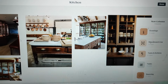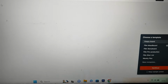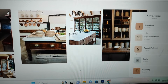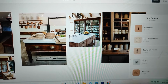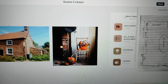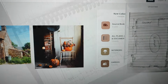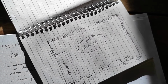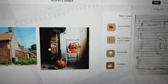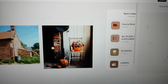Okay, well, I'm trying not to get too technical here, but I've now emptied all of these out so I can start loading real life kitchen stuff here. And what I've just done is I've uploaded this image of my little sketch of the kitchen with all the measurements on. And when you upload something, this was uploaded on my phone, it puts it into a column called unsorted. So now I'm able to put it where I want it.